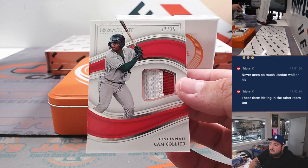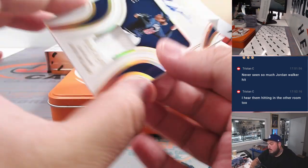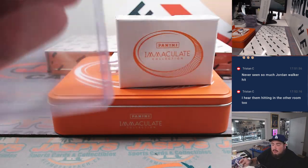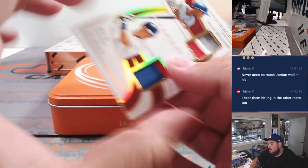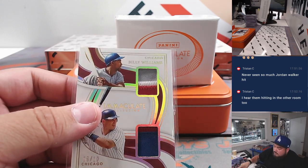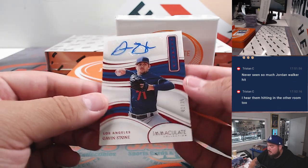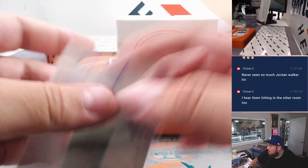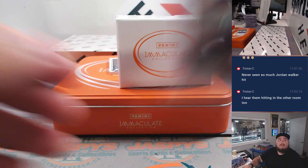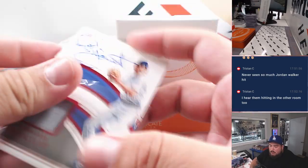Cam Collier for Cincinnati. He's a good prospect, too. A little star right there. We got three boxes left. Let's heat up, heat up. Tristan with the Reds. We got Gavin Williams for Cleveland out of 99. DY. Dual relics. Shay Whitcomb and Joe Girardi. Both in Chicago. Out of 10. And we got a Gavin Stone for the Dodgers out of 35. And Robin Yao, nice to 15. 11 out of 15 there. Milwaukee Brewers. It's been a Justin.